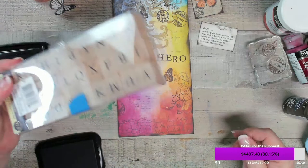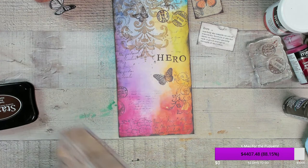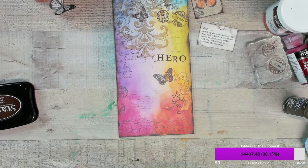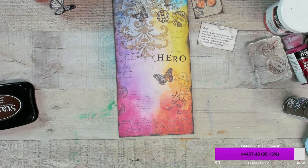I was cleaning out my stamp drawer. Uh-oh. Did you find some things? I found some things. Yeah. 1, 2, 3, 4, 5, 6. I have 11 sets of alphabet stamps, all in different fonts or sizes. Tad bit obsessive. Just a little bit.